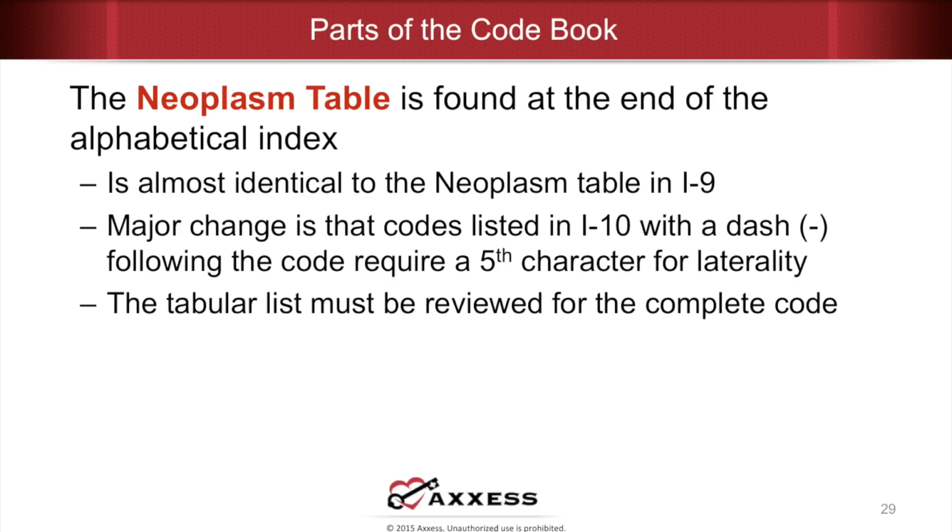The biggest change, or the major change, is that codes listed in ICD-10 on the table that have a dash mean that the code requires a 5th character to add laterality. Not all neoplasm codes in ICD-10 will have laterality, but if you see a dash on that neoplasm table, that means you have to add an additional character.